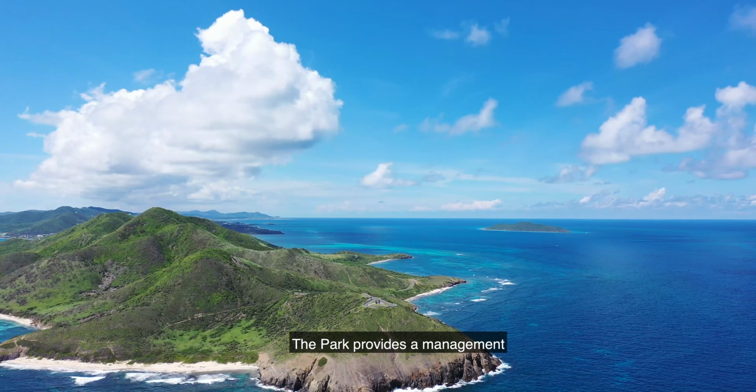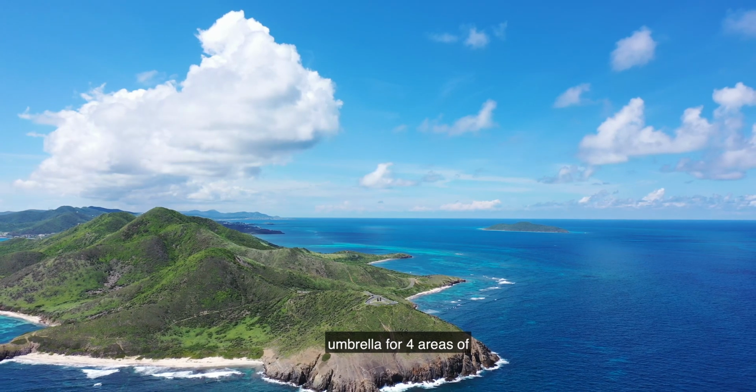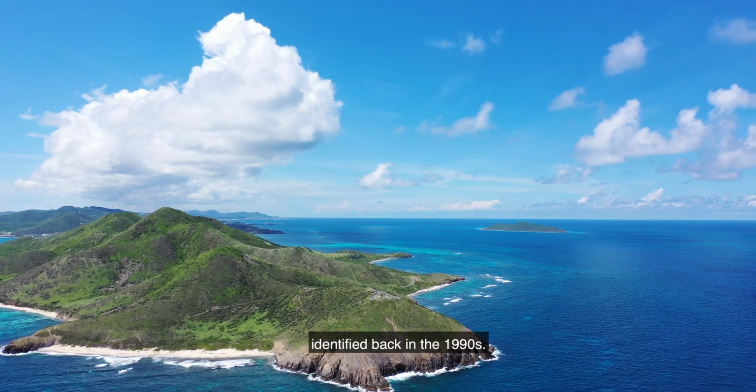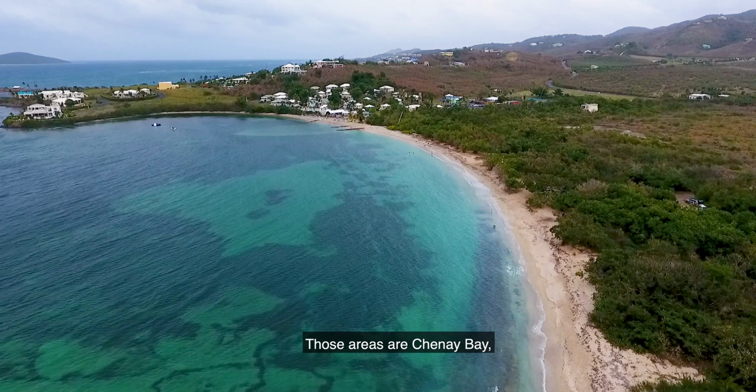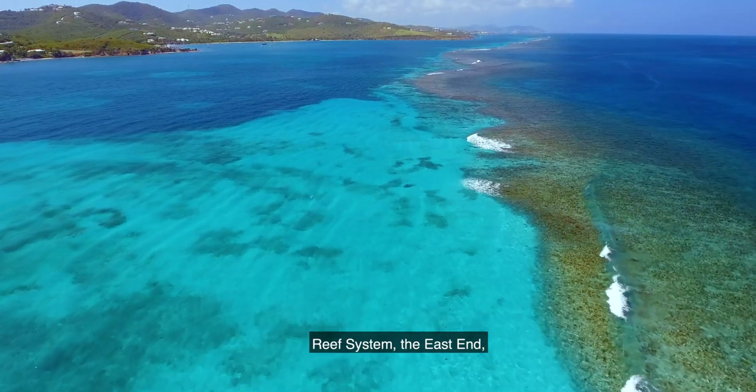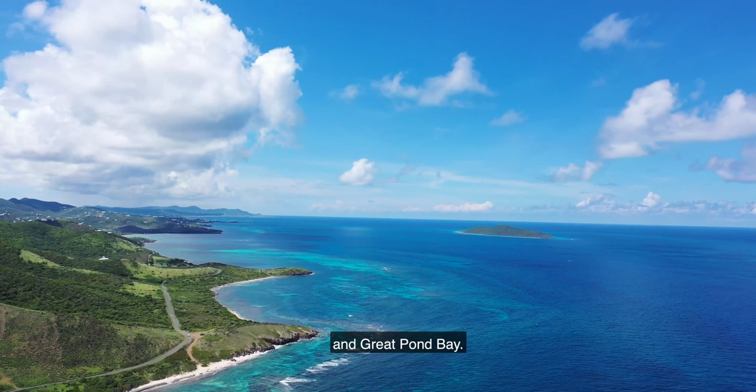The park provides a management umbrella for 4 areas of particular concern, which were identified back in the 1990s. Those areas are Chenet Bay, the northern St. Croix Coral Reef System, the East End, and Great Pond Bay.